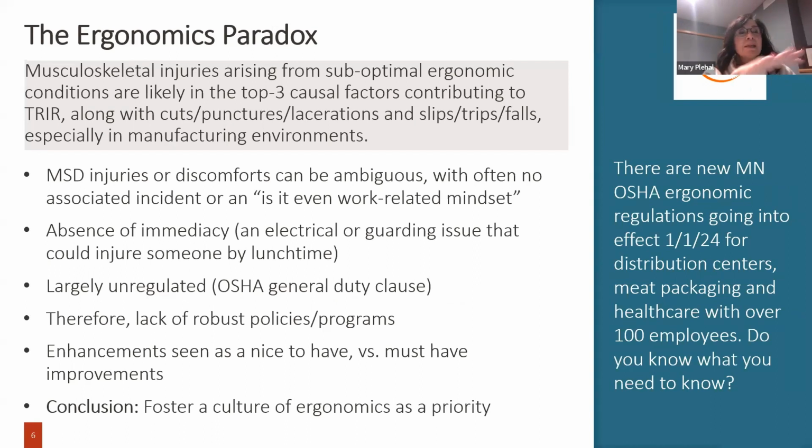If you look at injury data, musculoskeletal ergonomically related injuries may be in your top 3 or 4 most commonly occurring. It's usually along with cuts, punctures, scrapes or lacerations, and slips, trips, and falls. And yet it sometimes doesn't get bumped up to the front of the class in terms of what's going to happen first. And there are some reasons for that.